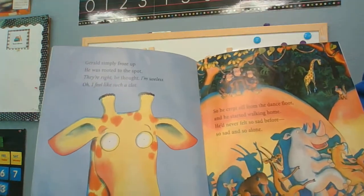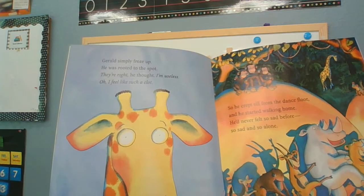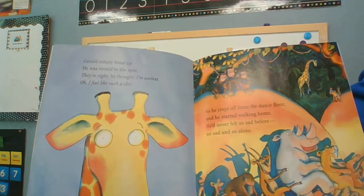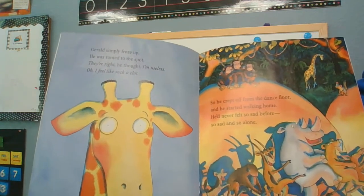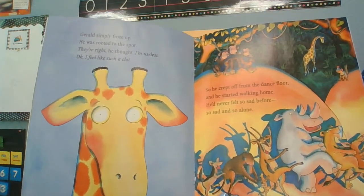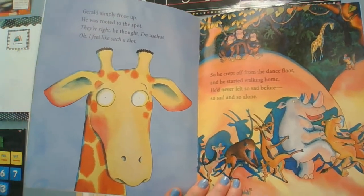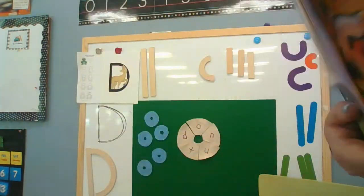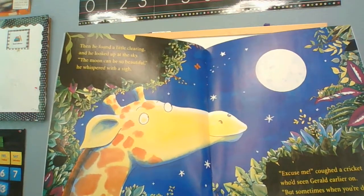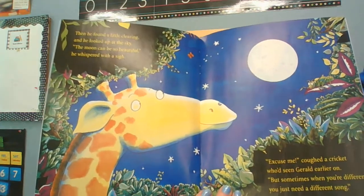Gerald simply froze up. He was rooted in the spot. They're right, he thought. I'm useless. Oh, I feel like such a clot. So he crept off of the dance floor and he started walking home. He'd never felt so sad before. So sad and so alone. Then he found a little clearing and he looked up at the sky. The moon can be so beautiful, he whispered with a sigh.